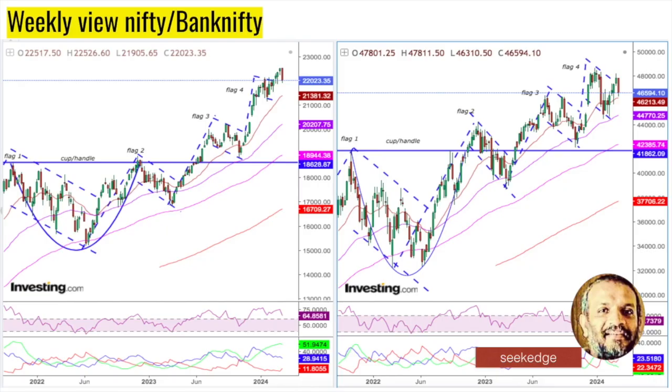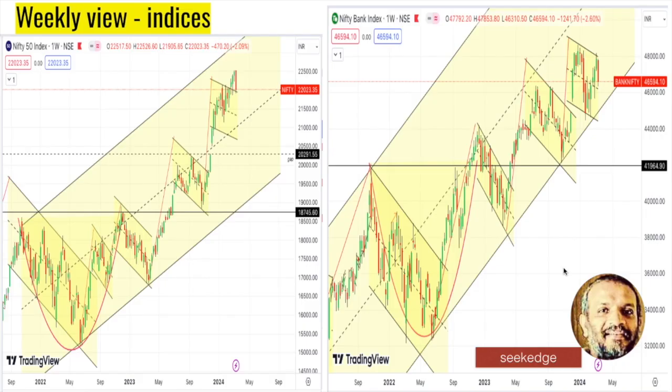Here is a weekly view. This is the same chart that we're seeing every week, and we can clearly see that flag number 4 had broken out, and then it has fallen back to the same neckline from where the breakout had happened. This is the Nifty chart. In the Banknifty chart, you can see that the breakout did not succeed, and the price has fallen back into the channel of the flag, the fourth flag that we're talking about.